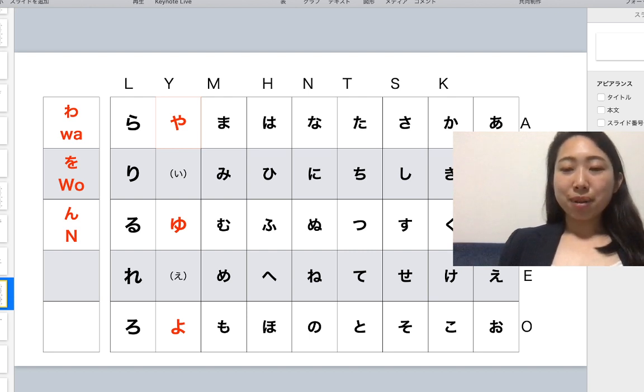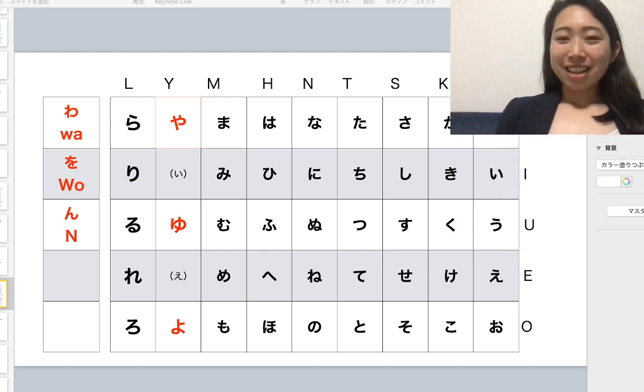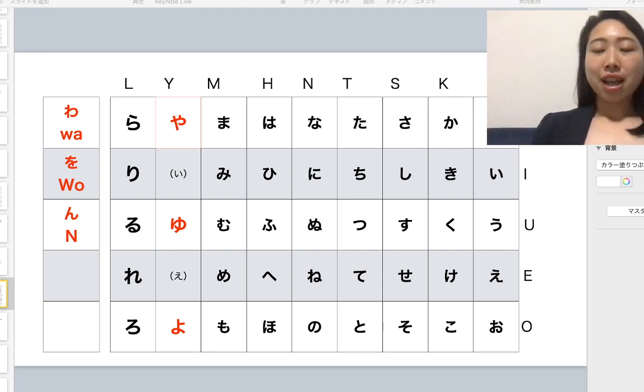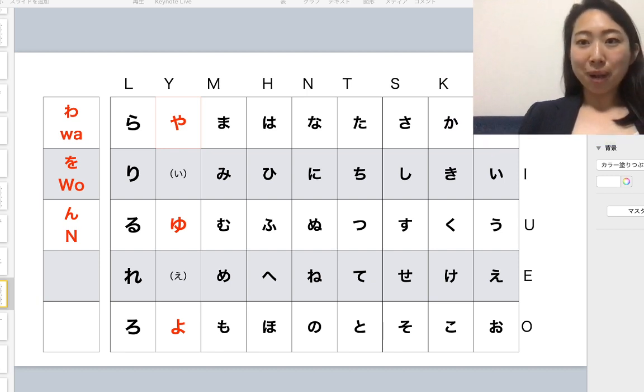Okay. Great. Thank you very much. Good job, everybody. By today, we have learned these hiragana letters one by one, and you have completed the basic letters. So in the next class, let's learn a little more advanced usage of these hiragana. And also we will learn more about the function of ni, because it's very important.